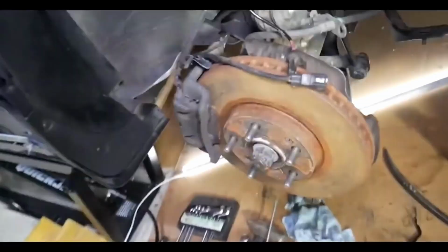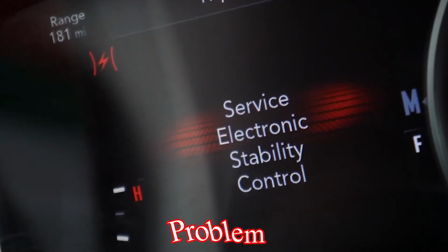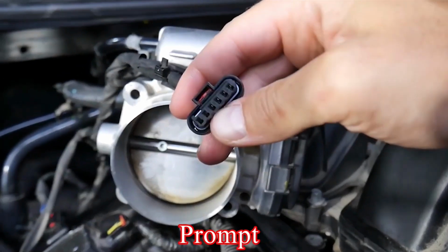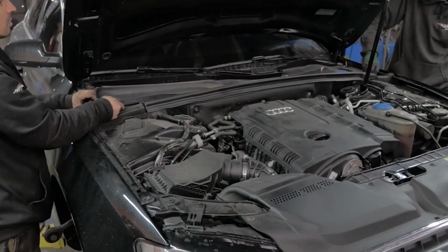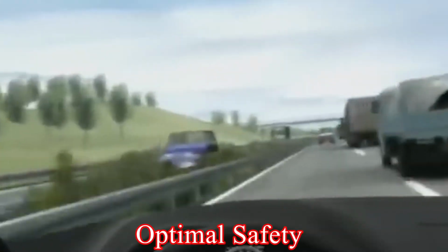ESC service required is a message indicating that the electronic stability control system has encountered a problem that prevents it from operating as intended. This message is a prompt for the vehicle owner to seek professional diagnostic and repair services to ensure the ESC system is functioning correctly for optimal safety.